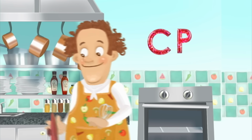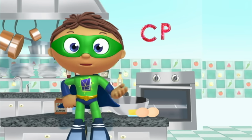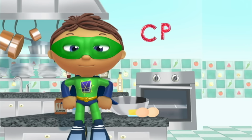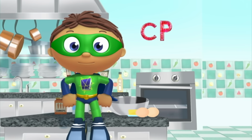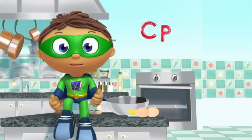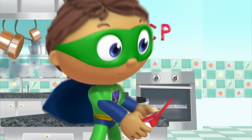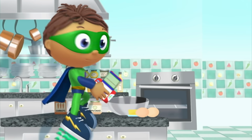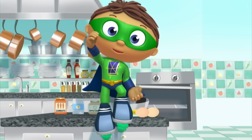Oh, my hat. You see super letters? Which letters did you find? C! P! C and P? Oh, yeah. Let's put them in our super duper computer! 4 more super letters, and then we'll get our super story answer. Right on, readers.